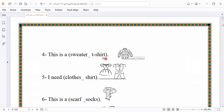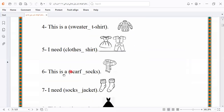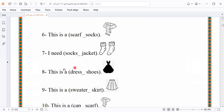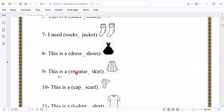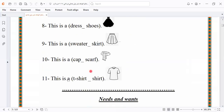This is a what? Is it a t-shirt? Wrong. It's a sweater. I need gloves. I have a problem. This is a scarf. I need socks. So this is a dress. This is a skirt. This is a scarf. This is a t-shirt. Okay.